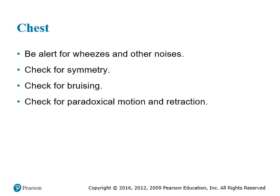All right, chest, just like adults, be alert for noises. Okay, check for symmetry. We don't want any paradoxical motion. We want equal chest rise and fall. Look for any bruising or anything that looks unusual in the symmetry of the chest, of the body. That can point to underlying injuries.